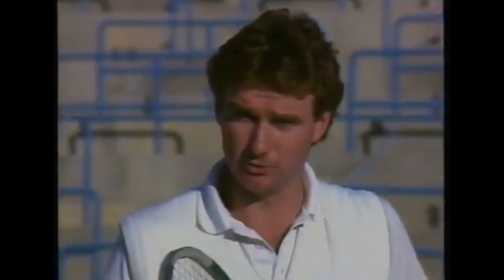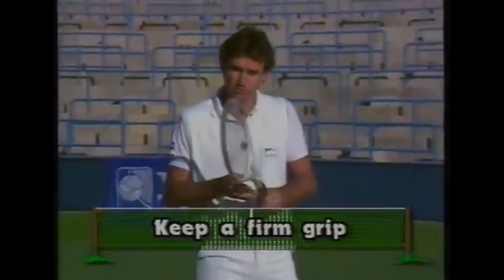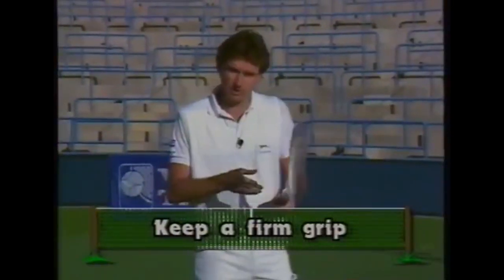The lob volley is a very difficult shot. It's also a situation shot. If you're ever in need of a lob volley, this is what I recommend. One is to keep a very firm, solid grip on your racket, as you do on your volley. Make sure you catch the ball out in front of you.